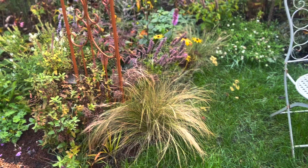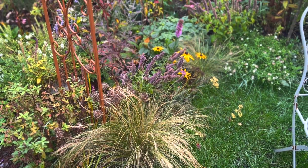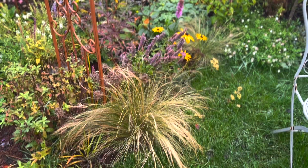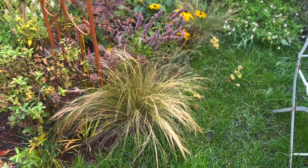So yeah, I can't recommend this one enough, especially if you have a prairie garden and you're looking for some more low growing things to plant, then you really can't go wrong with this. Again, a great textural plant as well, and I love how it catches those dewdrops.